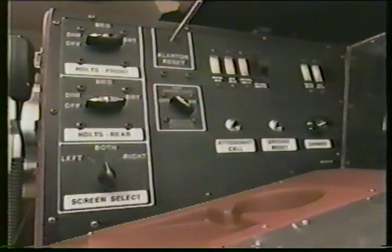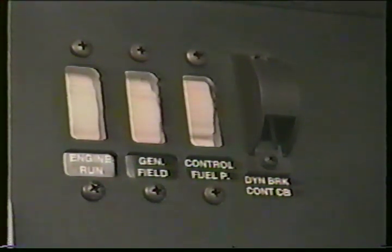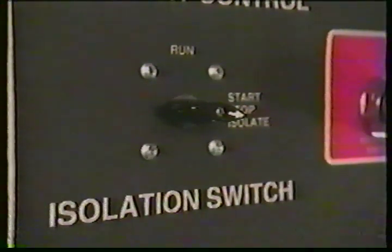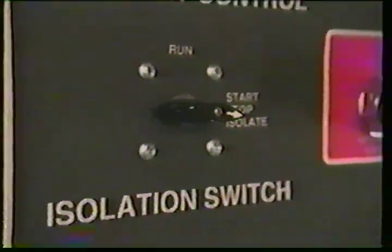On the control stand, make sure the generator field switch is off, engine run switch is off, and the control and fuel pump switch is on. Next, check the isolation switch on the engine control panel. Make sure it's in the start, stop, isolate position.